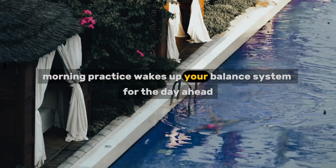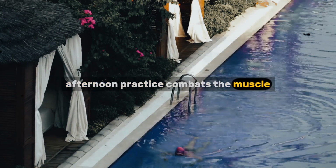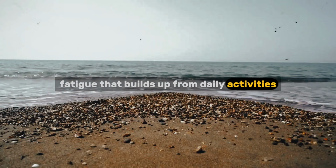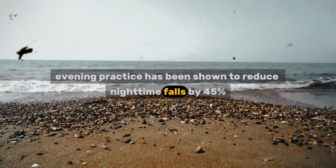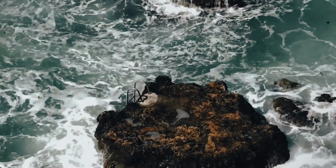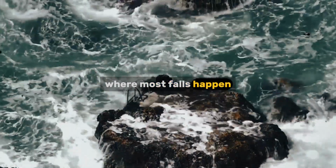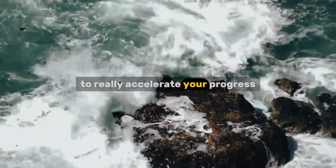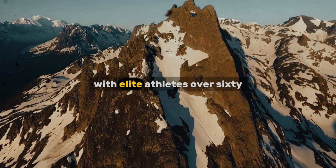Morning practice wakes up your balance system for the day ahead. Afternoon practice combats the muscle fatigue that builds up from daily activities. Evening practice has been shown to reduce nighttime falls by 45%, especially those middle of the night bathroom trips where most falls happen.